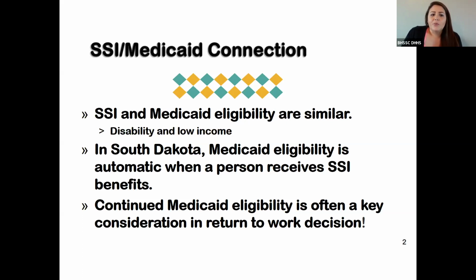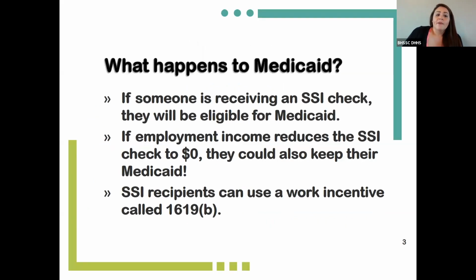So the biggest thing that we hear as benefit specialists is that worry about losing benefits when people want to go to work or when they're considering work. There's a lot of misconception that if people return to work, they're going to make too much money and lose their Medicaid. So that is something that we hear a ton, and that's a big factor in people considering returning to work. So what's going to happen to your Medicaid when you go to work?